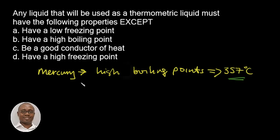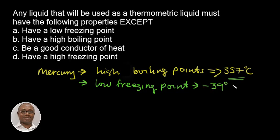Okay, good. Then another property of mercury or any other liquid that will be used as a thermometric liquid for that matter is that it should have a low freezing point. And mercury, for instance, has a freezing point of minus 39 degrees Celsius, and this makes it suitable in a thermometer to record low temperature, although not very low temperature. Then the third property of mercury is that mercury is a good conductor of heat.